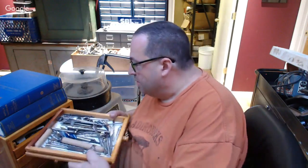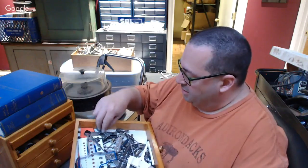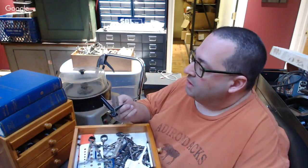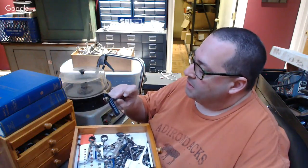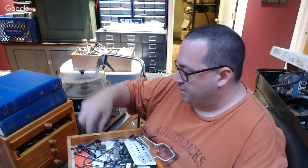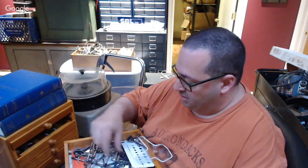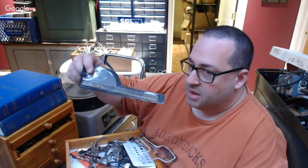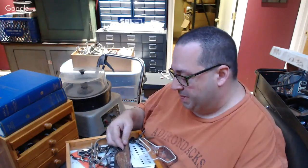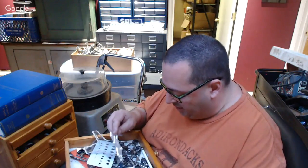Here's a little pin bar. Yeah, nothing overly exciting here. Let's go to the next drawer. All right, we got a divider. This is the rule's blank. It's the head for a square. Here's a caliper, another caliper, and this one's Starrett, and that one's Brown and Sharp, which is another really good company. There's also a little protractor made in Taiwan. And there's a couple of tiny bits in here.